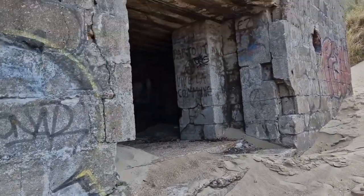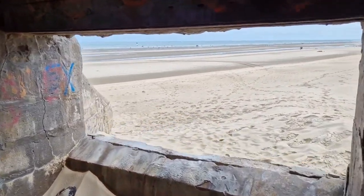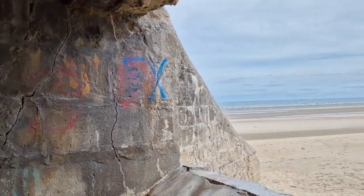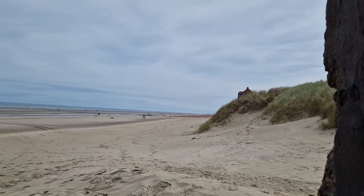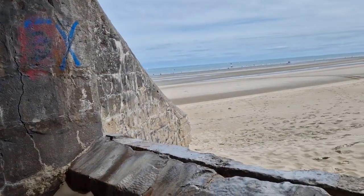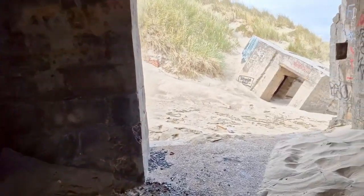And right here is the entrance. And this is where one of the cannons would sit. Pretty view. You can see that angled wall right there. That was to prevent the ships out in the sea from firing directly onto the cannons. This one cannon would fire in that direction, another bunker would be standing somewhere over there, and it would fire into this direction, so you get crossfire. By making these angled walls, it was barely possible for ships to fire directly onto the cannons in the bunker. I don't know how well you can hear me because of the wind, but I tried my best.